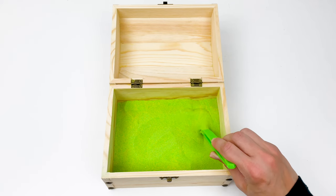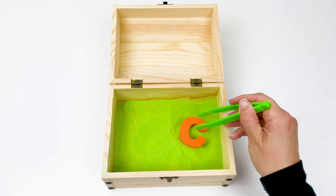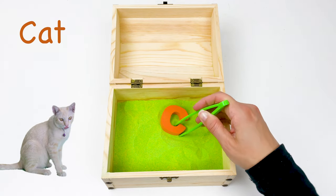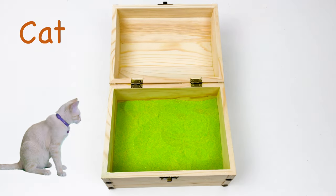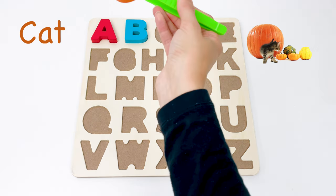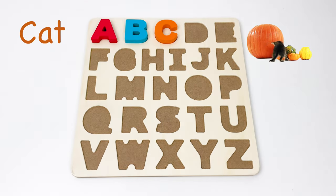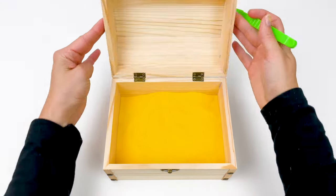Where are you? There you are. It's C. C-c-cat. C. Aw, look at the kitten. C is the third letter of the alphabet. Let's see if we can find the next letter.